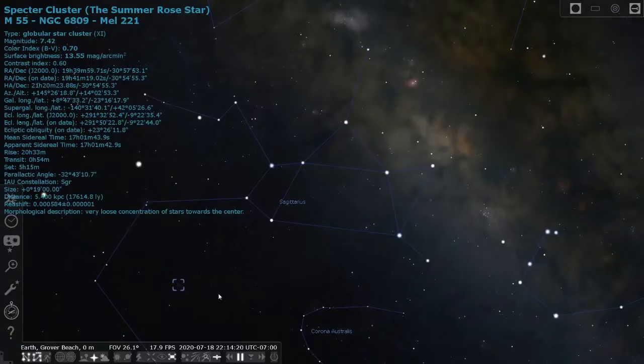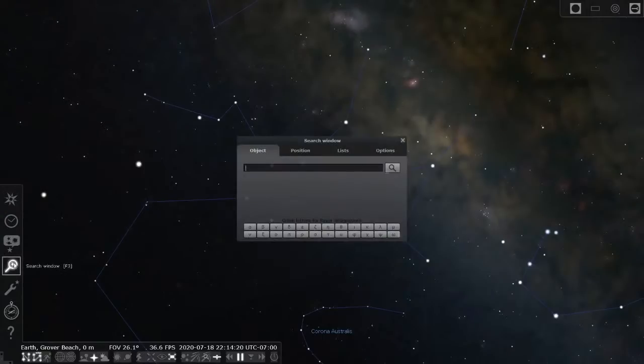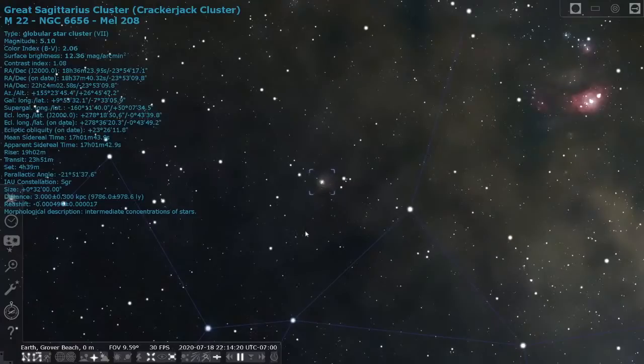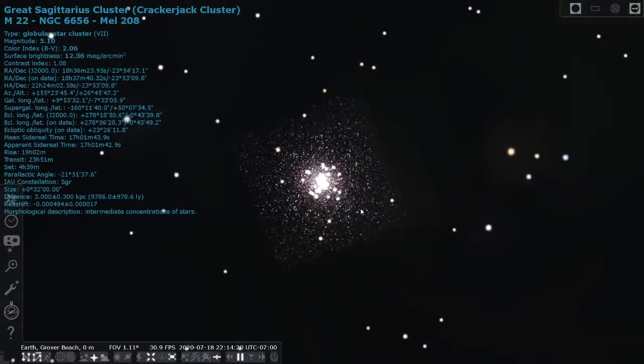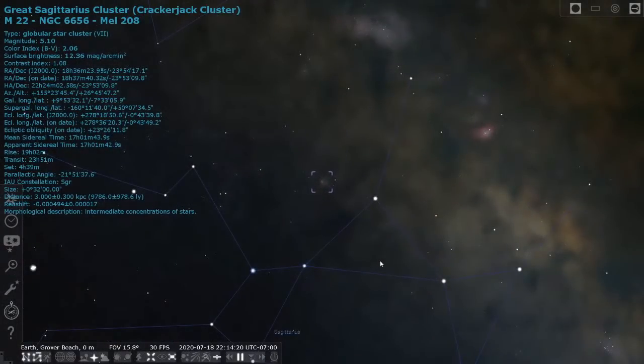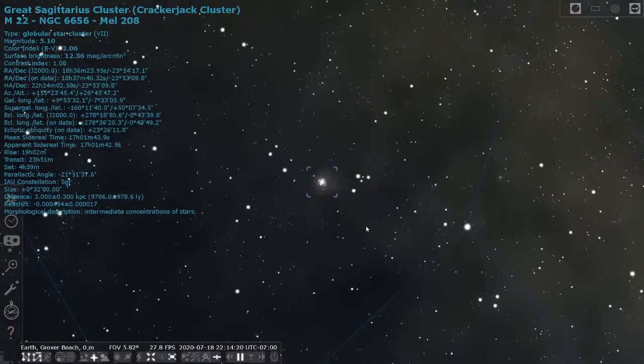Nice. Okay, so after you found M55, where should we go now? The next one's a real fun object called M22. That's a little bit east of the top of the lid of the teapot. It's interesting because M22 is bracketed by little groups of stars on either side. And M22 is also a quite bright globular cluster.